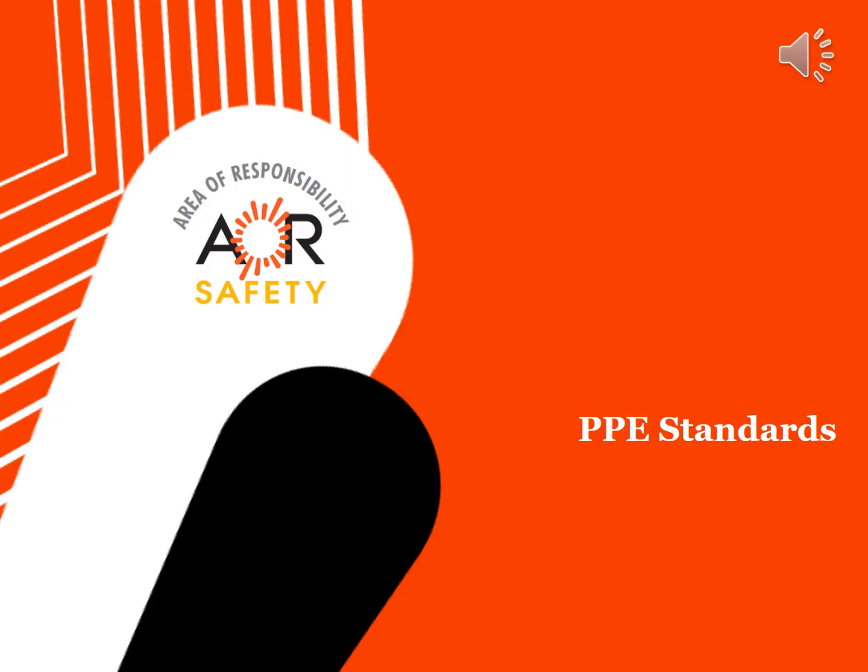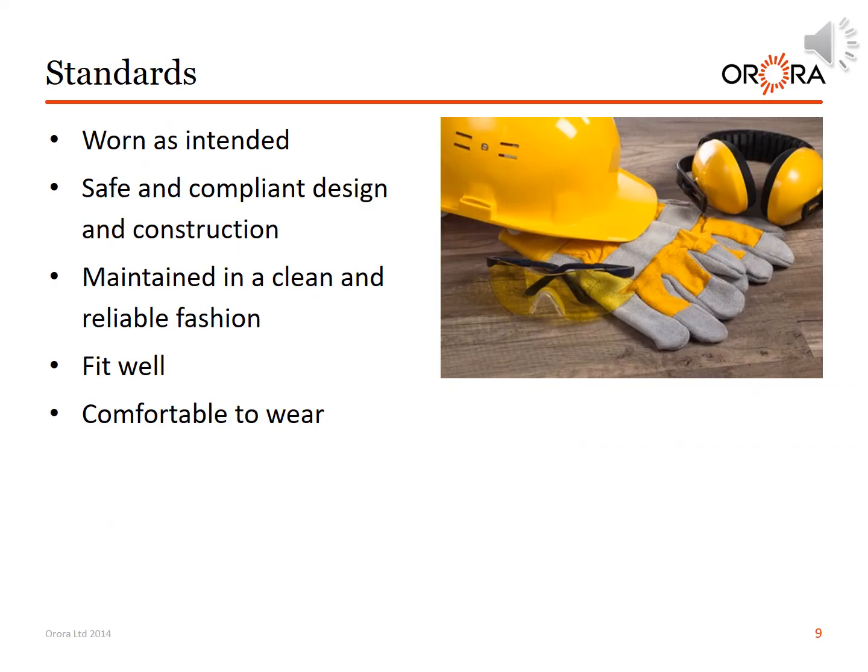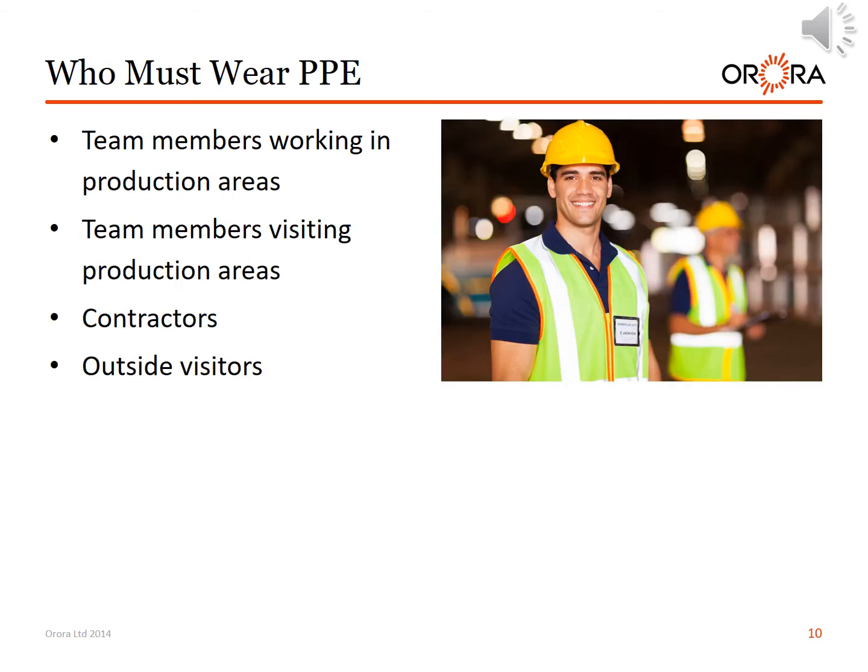PPE Standards. Worn as intended. Safe and compliant design and construction. Maintained in a clean and reliable fashion. Fit well. Comfortable to wear. Who must wear PPE? Team members working in production areas. Team members visiting production areas. Contractors. Outside visitors.